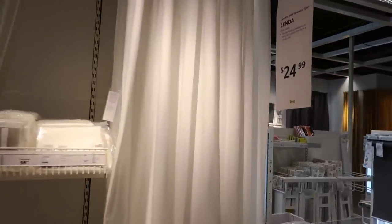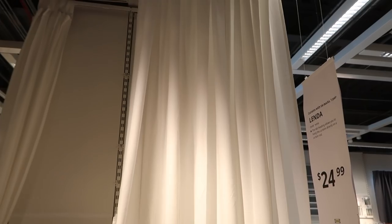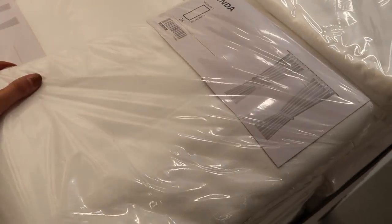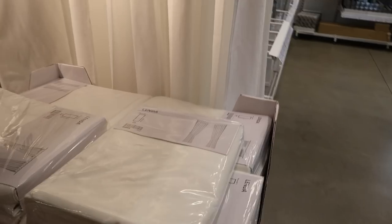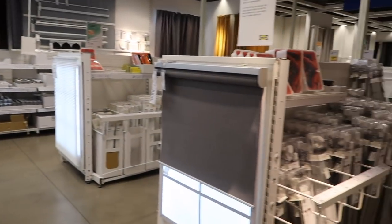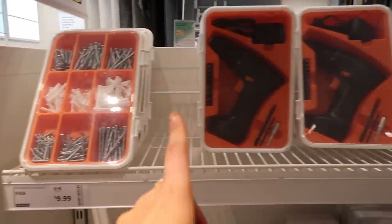Okay, I need to grab curtains while I'm here as well, because my old furniture was all off-white, and so my curtains at home right now are off-white, and I'm just looking for literally just solid white curtains to really let the light in, natural light in, for when I take all of my pictures and videos in my room. I also, this is the best little toolkit. They have tons of toolkits here.